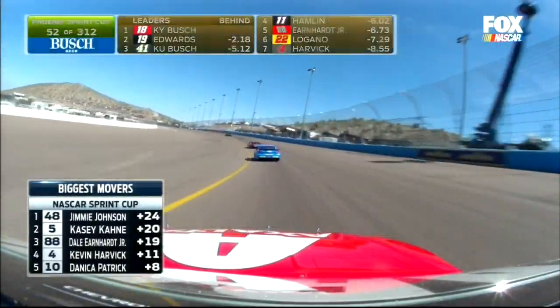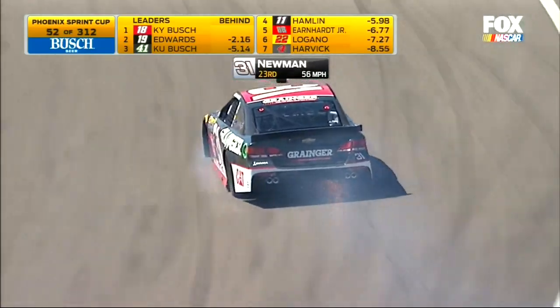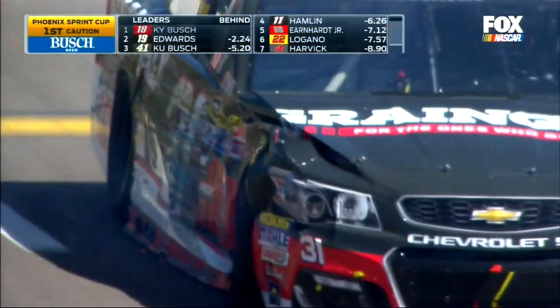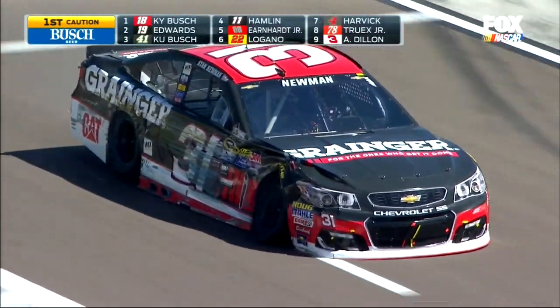Up toward the wall, is that Newman? It is. Newman has brought the caution out. Clear load. Something dragging hard, on most of the right side and the right front.